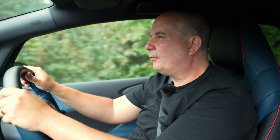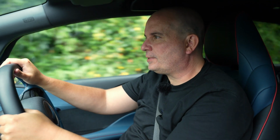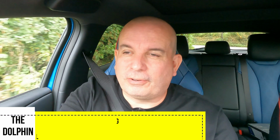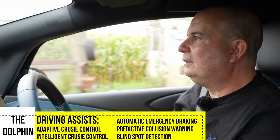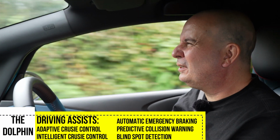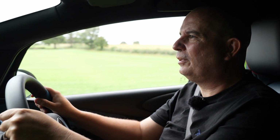Now, once we get the little Dolphin out onto the road, you're immediately impressed by just how effortless this thing is to drive. And it makes town driving an absolute breeze. Some modern cars with their fly-by-wire steering can feel a bit disconnected for the driver. You know, it can feel like, although you're pushing the car in the general direction, it's making the finer adjustments for itself at times. That's certainly not the case in the Dolphin. It's very light, but it is direct. You do feel like you're in complete control of the car.